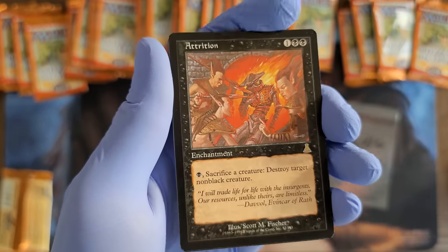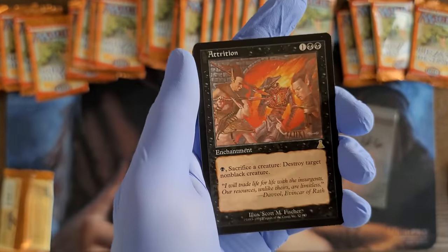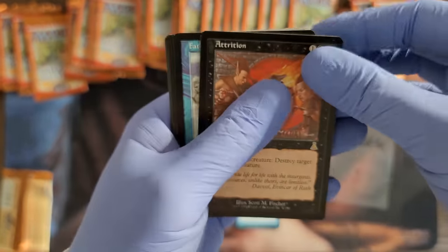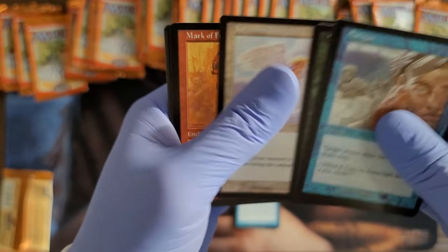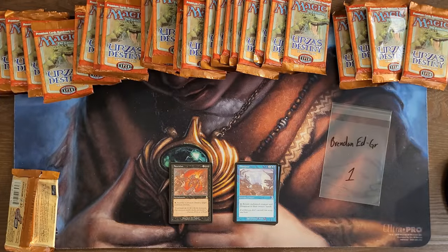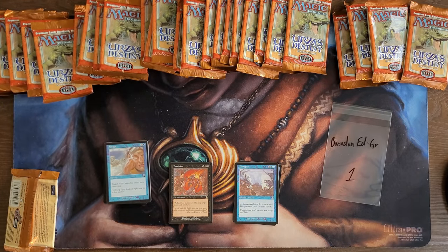Ooh, Attrition. That's a solid one as well. Attrition's in the top 15. Top 12, actually. It ranks number 13. 13th most valuable card in the set. Very cool. There's Fatigue. We got to work our way up. Rescue, Plated, and Keldon. Brandon, very cool. The most expensive rare we've pulled so far is the Urza's Incubator. Not bad.